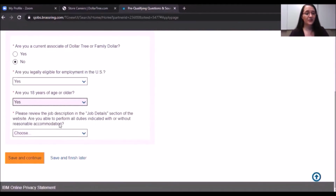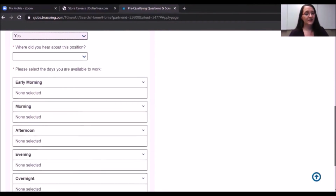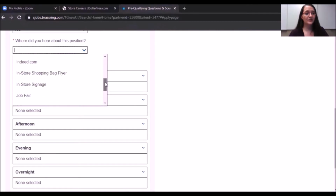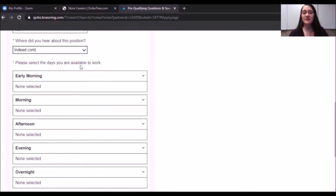Are you able to perform all duties indicated with or without reasonable accommodation? Are you physically able to do the job as described in the job posting? Yes. Where did you hear about this position? We'll scroll through the options and then find out how you found out about it. I'm going to say I found out about it on Indeed. We spend a lot of time on Indeed.